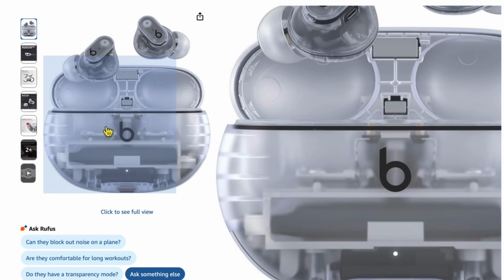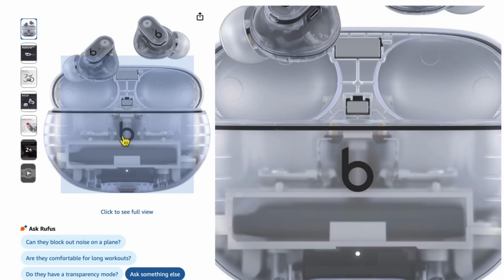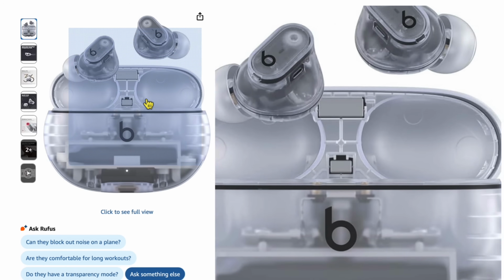But I actually love this color. Look at it. It's kind of a see-through plastic there. White still. It's still going to be white, but it's got that really cool design there, especially with the case and the earphones. So I think that's a really cool deal, and a lot of people love these things. They love the sound out of them, and Apple owns them. So overall, I think that's a really good deal there.